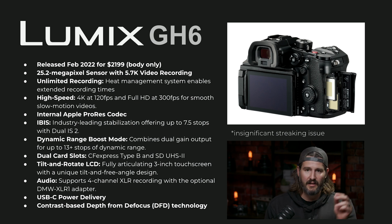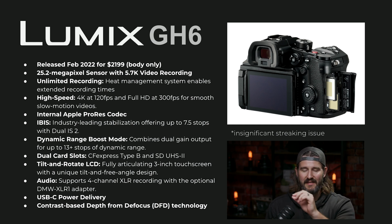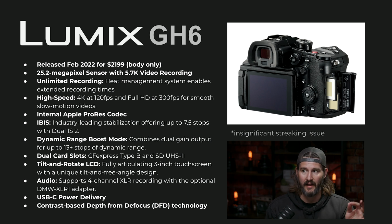There's clips you can find online of, in certain parts of the highlights, in certain modes at higher ISOs, you'll get some streaking across the sensor. And this is something that never got fixed via firmware, it never got patched. It just is how the sensor performs on the GH6. In certain conditions, you get a streak. It is most noticeable with the log footage.